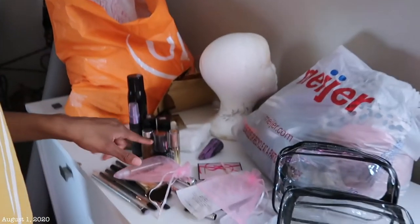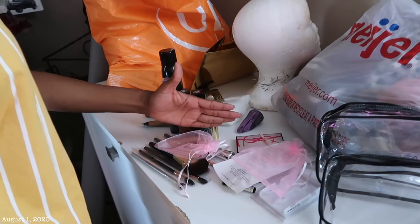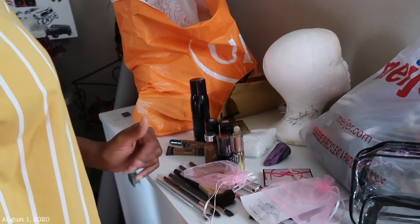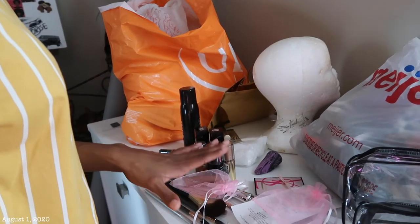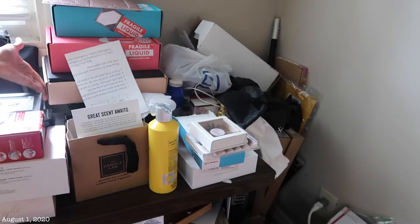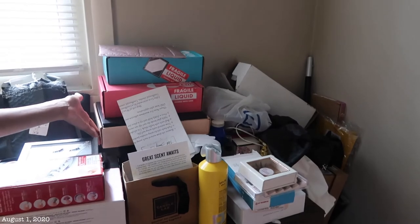So this stuff right here, just this pile, not this stuff over here, but this stuff over here is probably gonna go in my makeup case for clients. And then this is where I keep some of my foundations, this thing that I'm tapping right here, but I think I'm gonna take that out because that's what I was using because I didn't have this little case as of yet.